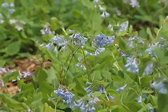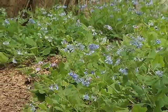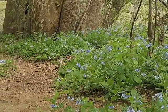The program we offer called Bluebells and Bloodroots is a walk through the floodplain during the peak of the wildflower season. Here at Riverbend we see, of course, the bluebells are the big star attraction, but we also have trillium, we have bloodroot, we have cutleaf toothwort. We have all kinds of really spectacular flowers.